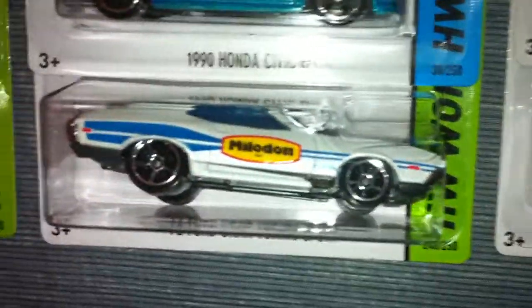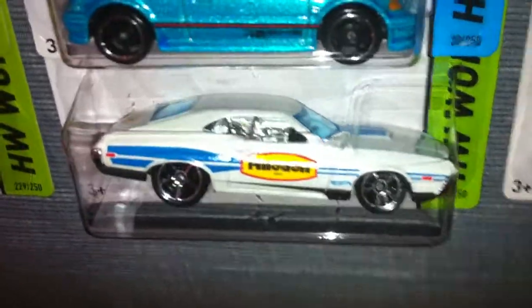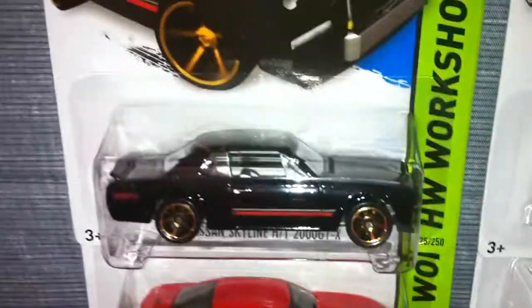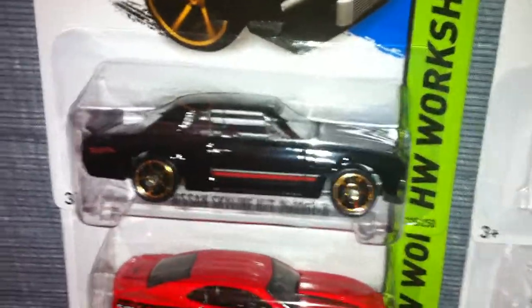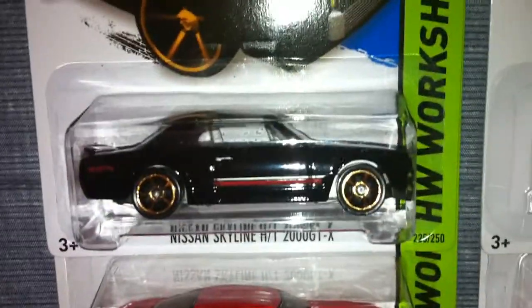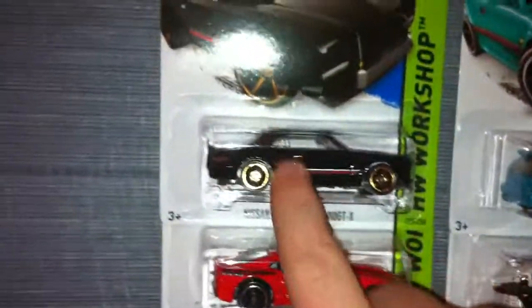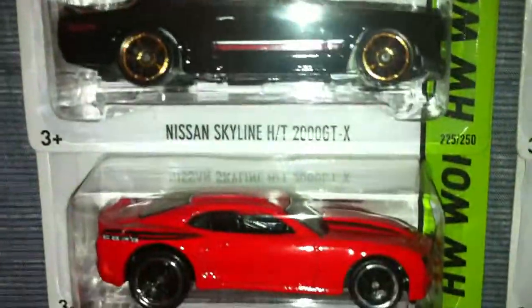Next we have the 72 Ford Gran Torino Sport in white. Nothing too much to say. Yeah, it's okay. Then we have two nice ones right here. Nissan Skyline HT 2000 GTX. Very nicely done. Fairly new car. It was first produced in 2011. And this is what started the Japanese trend with Hot Wheels when it comes to the Civic, the Datsun, and others like the other Skyline, the GTR, not the GTX like this one is, etc. This is what I think started it all right here, even though Hot Wheels has made Japanese cars before this one.